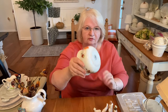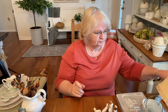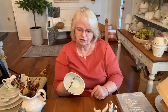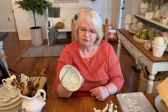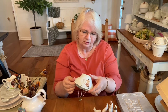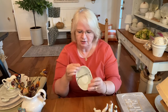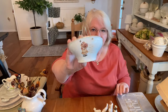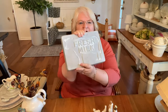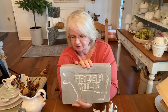And then here is the symbol on the bottom. I did find a little vintage Holly Hobbie where friendship blossoms, happiness grows. It says spring love, genuine porcelain, Cleveland, USA, made in Japan, $2.99. This thing is like cement. It is so heavy. And it was actually from Hobby Lobby.